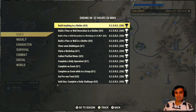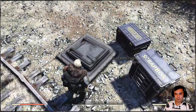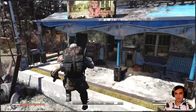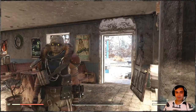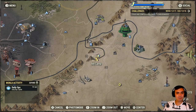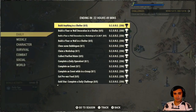So, build anything in a shelter. If you don't know what shelter is, it's your vault. So you will be able to build this. This is the vault door to the shelter. If you haven't done the quest line, go to a train station and there is this poster over here. Use the poster in order to trigger that quest, and once you complete it, you'll get access to the shelter. So we got that covered. I'm gonna repeat this a couple of times throughout this week, because maybe someone might have missed it and is not sure how to do it.